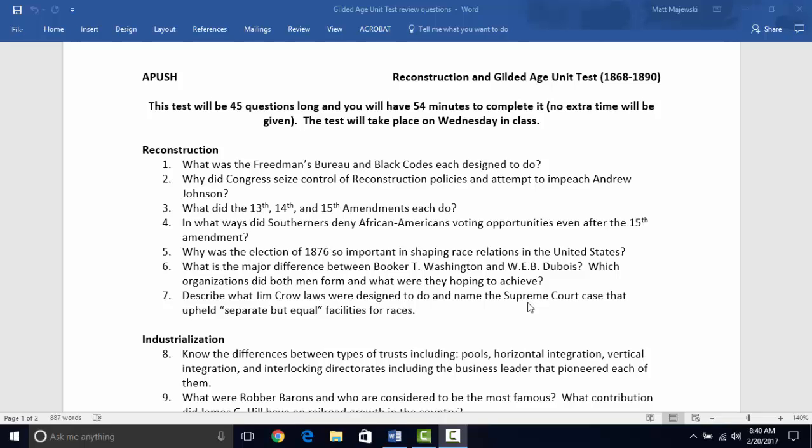Again, please remember, Southerners developed a number of ways to obstruct or prevent this from taking place, especially after the Reconstruction period is over in 1868. I should say in 1876. In what ways did Southerners deny African American voting opportunities even after the 15th Amendment? Oh my goodness, there were a bunch of ways that they did.